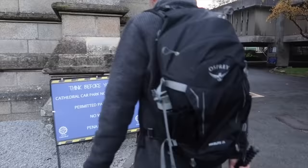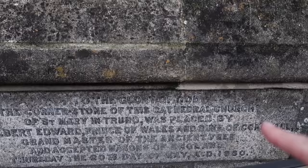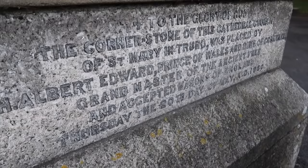The cornerstone of this cathedral church of St Mary in Truro was placed by HRH Albert Edward, Prince of Wales and Duke of Cornwall. Hey! We found it! Thursday, the 20th day of May, 1880. Hey, we found it! High five! Brilliant! And they tried to cover it up. I know!